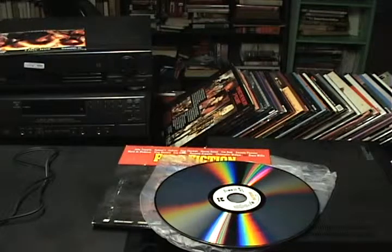And a little note on PAL discs. They have longer playback, but they don't have as many audio options, so you have a sacrifice there. You might get maybe one or two audio tracks, but you might have a longer disc.